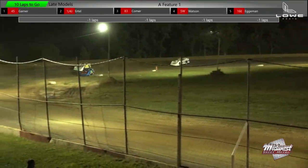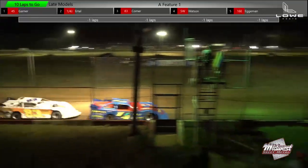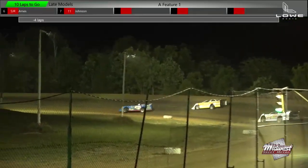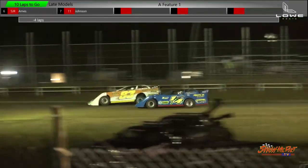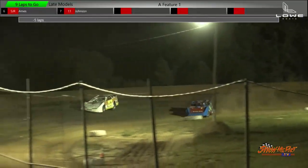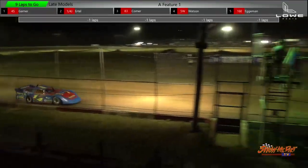Halfway through your late model A feature. Comer and Ertle fight for that second spot. Ertle holding on, protecting that bottom side. Good run for Comer on that top side, going the hard way around. Sticks it in, doesn't let out. He'll hold on to that second spot as he gets around that 14J machine.